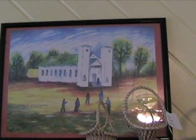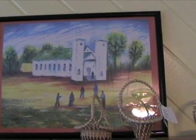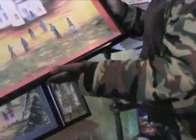Is this painting? Okay. Oh, he did all the painting. Watercolor painted on that. Okay. This is nice. I like that. You have any of his other work? We have the postcards. He has the watercolor postcards here.